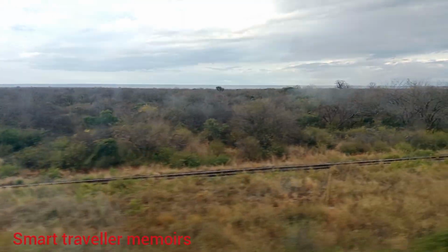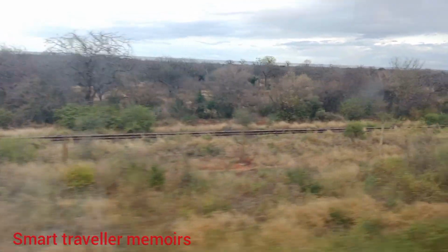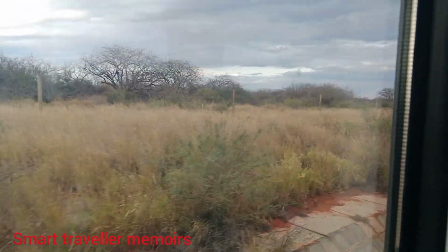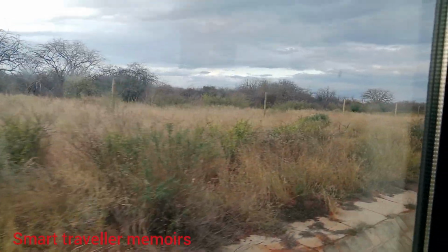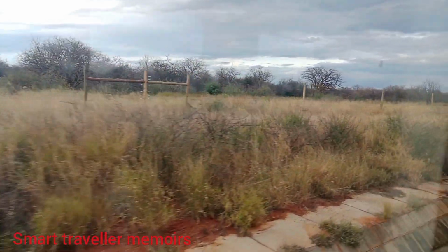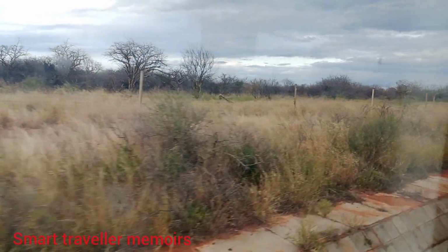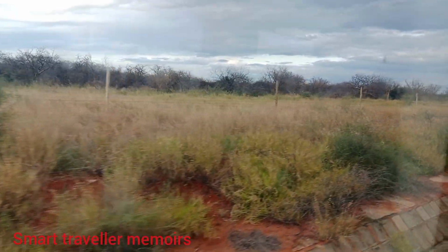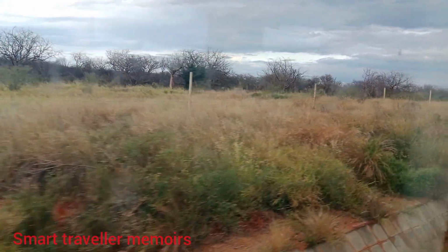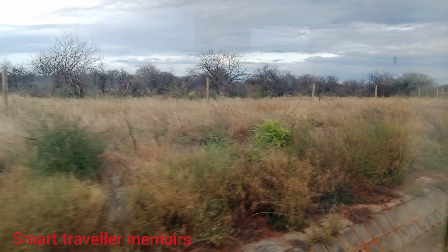All right. So I'll communicate if I see another one. So this must be Tsavo National Park. I don't know why we are slowing down. We are just slowing down. You can see the speed is very slow. The trees are showing you the speed. It's like we are stopping, but I don't think we are stopping. I don't know. There is nobody to inform us why we are moving slowly.